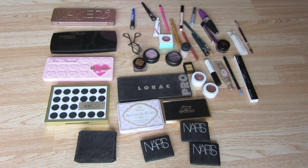Guys, today I'm going to be decluttering all of my eye makeup. I know I just did a declutter series back in the fall, I believe last year, but to be honest, I wasn't really content with how much eye makeup I got rid of after a while. I thought I was at first, and then still using my collection, I felt like I still had a lot.